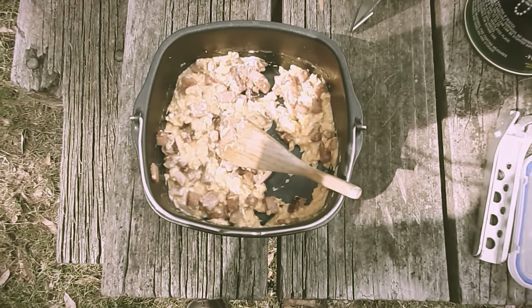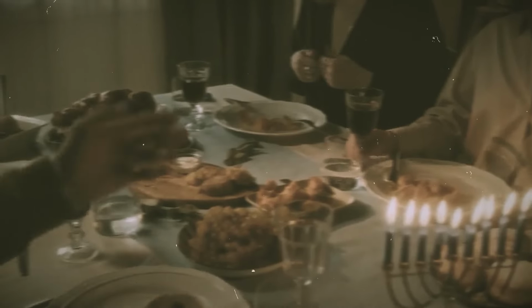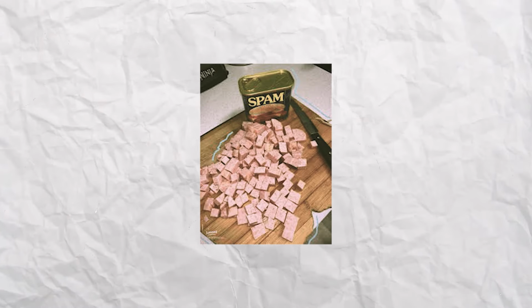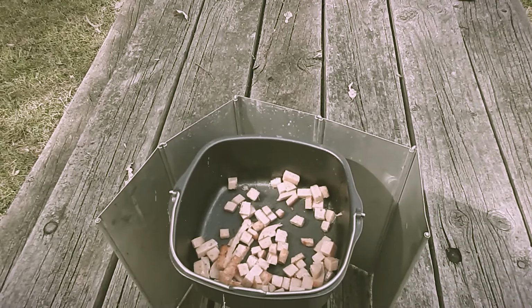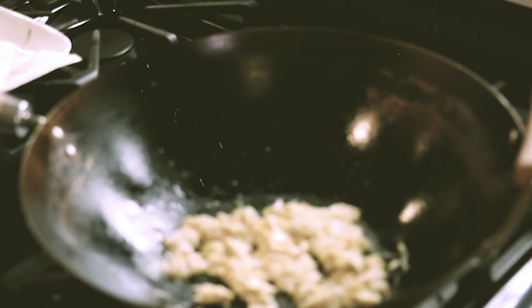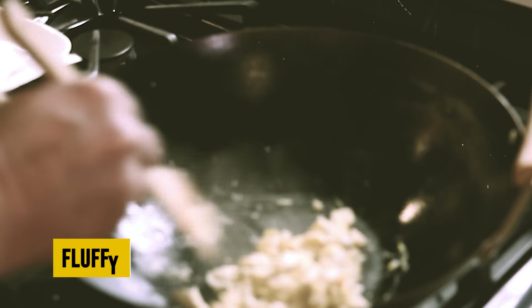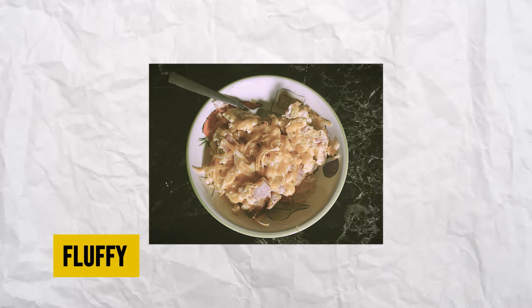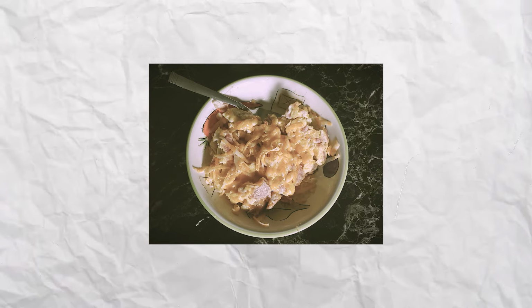Spam and eggs breakfast supper. It was the kind of meal that blurred the lines between breakfast and dinner, reminding families that comfort didn't follow a schedule. Cubes or slices of Spam hit the skillet first, sizzling until their edges crisped and browned. Then came the eggs, scrambled, fried, or folded into a fluffy omelet, cooked right in the same pan, soaking up every bit of that salty flavor.